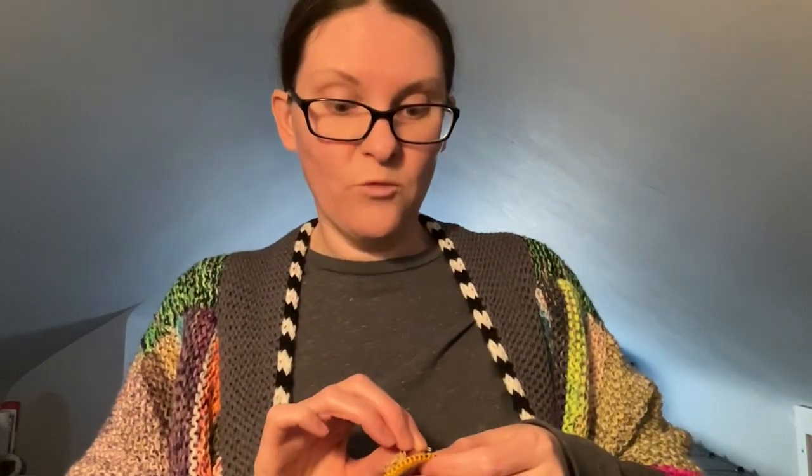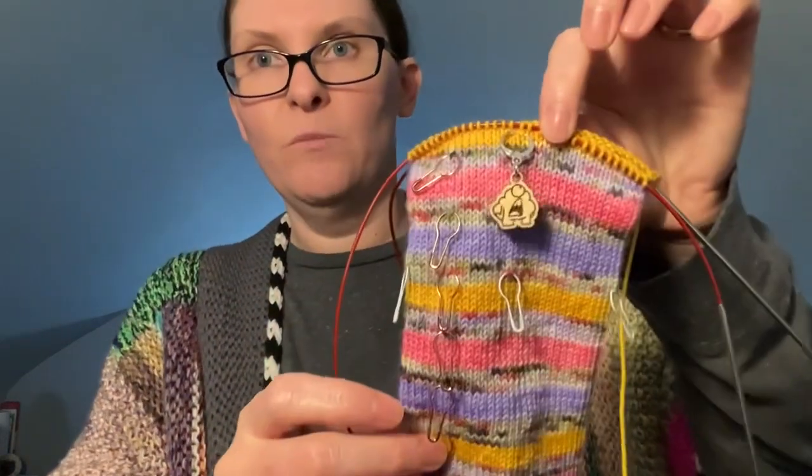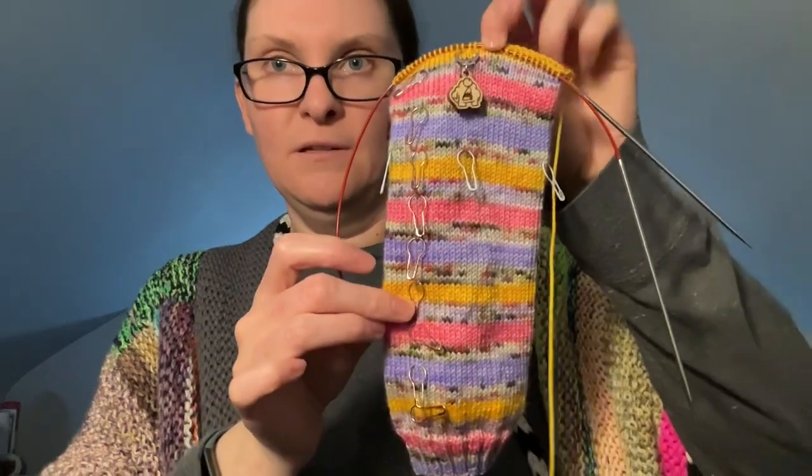I like this to be right in the middle for some reason because I'm just crazy like that. So there, we move Stuart. Let's see if I can finish to the toe.